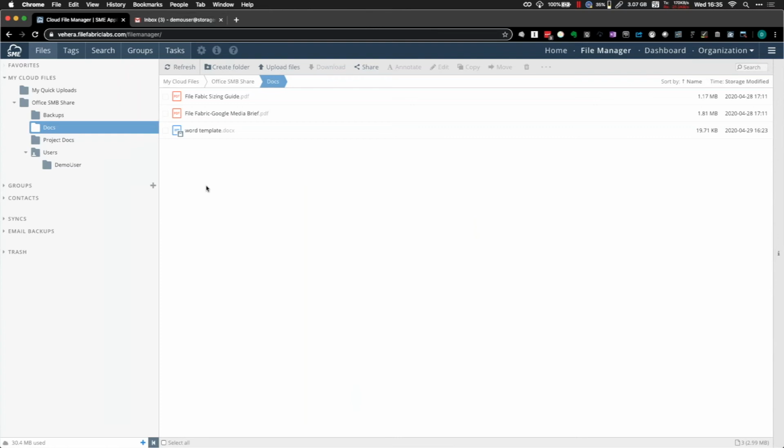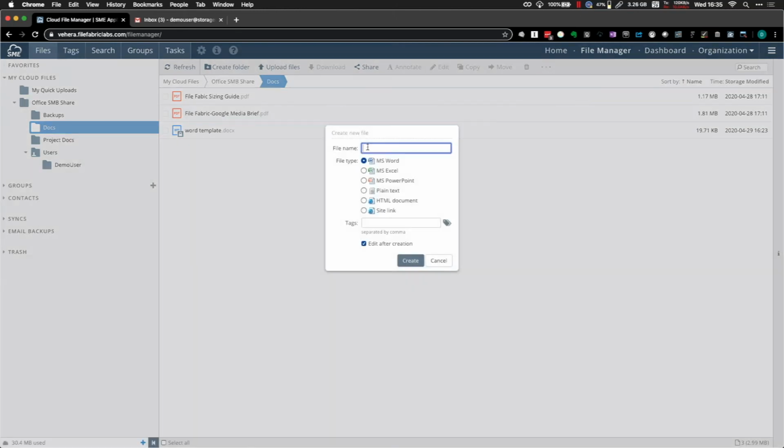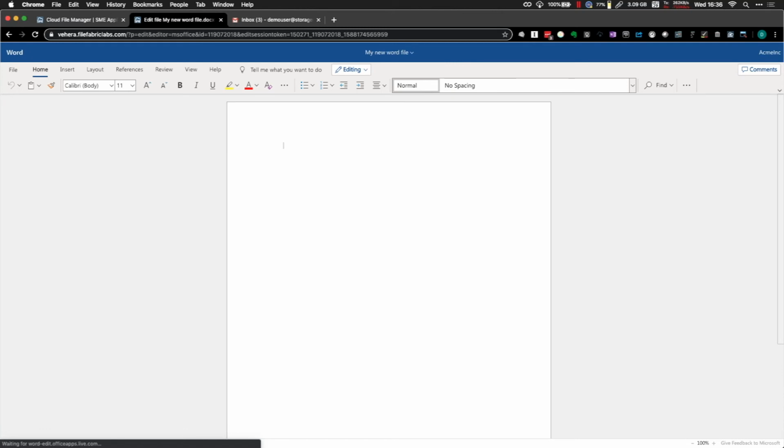Key piece, of course, is that when you're finished with it, you can save it back to the original location. And you might say, well, that's great. What if I wanted to create a new Word file? I've got to go to my desktop, and I'd have to use. Actually, not really. You could just create a new Word file, just a blank one. You can create it, and then it'll go away and edit that new Word file in your default editor, in this case, Office. And the whole thing here is saved back to the file fabric.